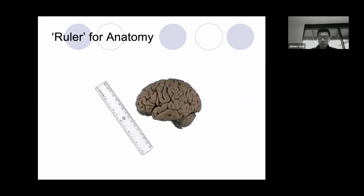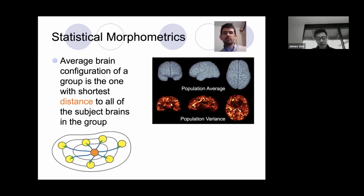And what this translates to in practice is the availability of a, quote unquote, yardstick now for anatomy that allows one to properly measure the distance between two instances of the same anatomy. And you can imagine this is hugely important because the existence of this proper metric allows us now to compute statistics on organ anatomy and perform morphometry.